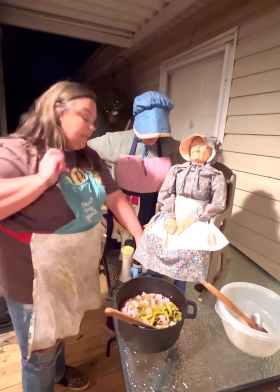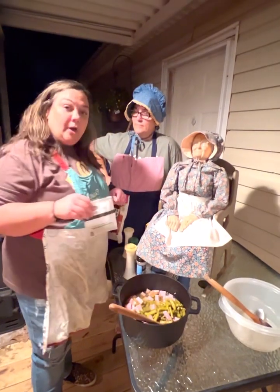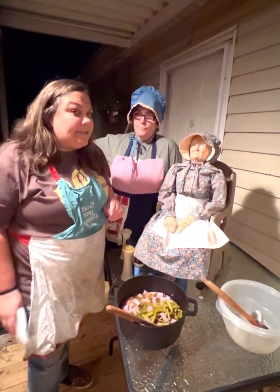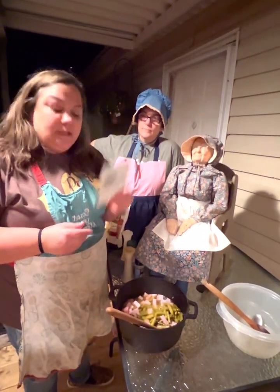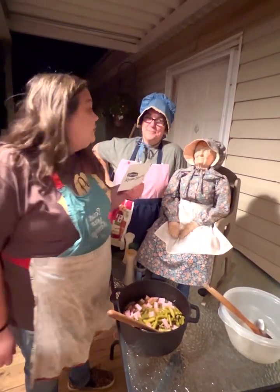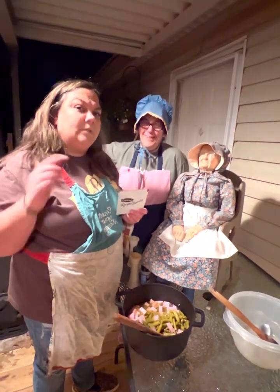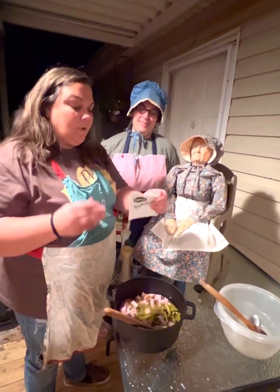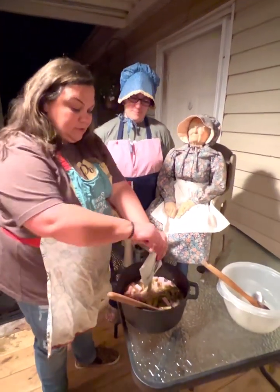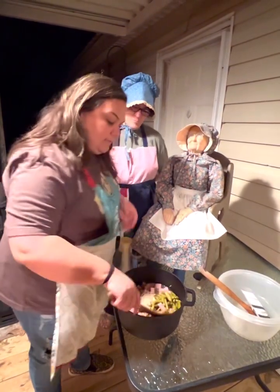Okay, and then another ingredient that is very, very important, and it is a staple in the Callan family, is onion soup mix. And I know we've used it on how many recipes? It's probably 90% of them. Three or four already on this cooking show. And so just take one pack of onion soup mix and dump that right on in there and give it a good stir.